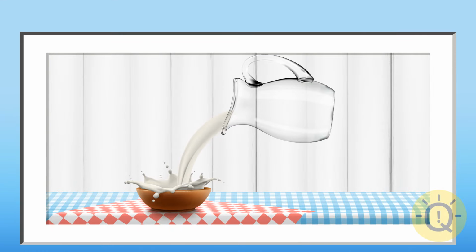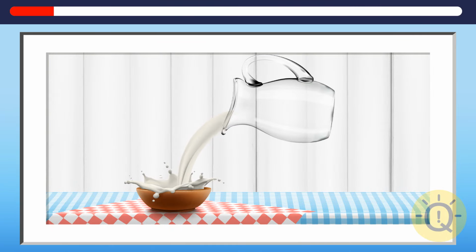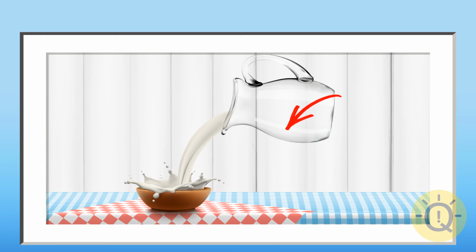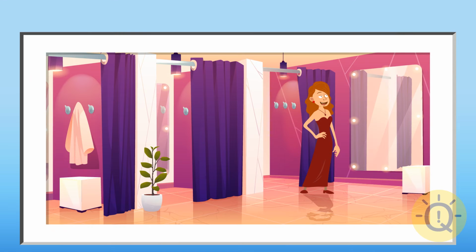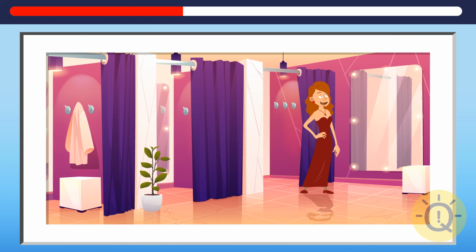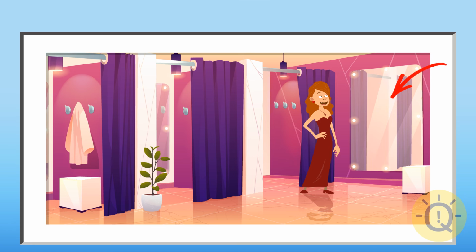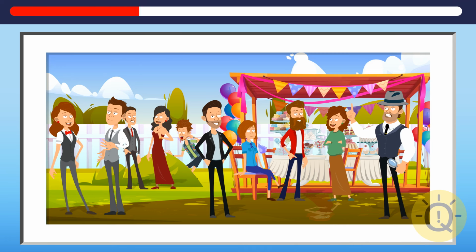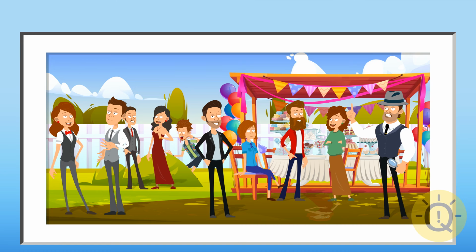Can you spot what's wrong in this picture? There's no milk in the jug. Can you see anything odd in this picture? The image in the mirror is not reflected. Can you spot a vampire? This guy over here.